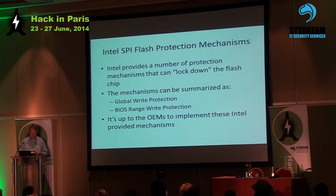So Intel does provide some protection mechanisms there, which can help. They provide a number of protections that can help lock down the SPI flash. They can be summarized into two basic groups, really. There's global write protection, and then there's range write protection. And it's up to the OEMs to implement these.